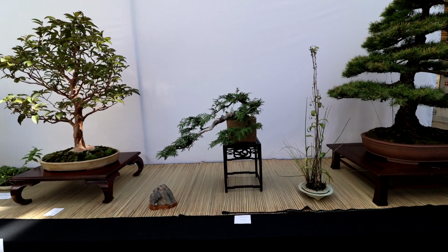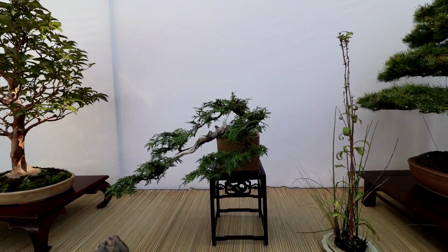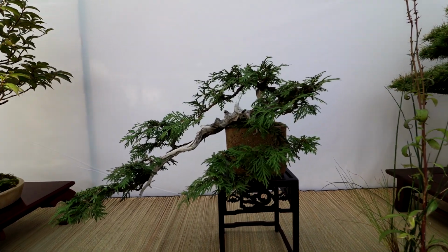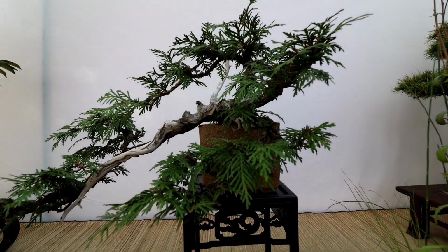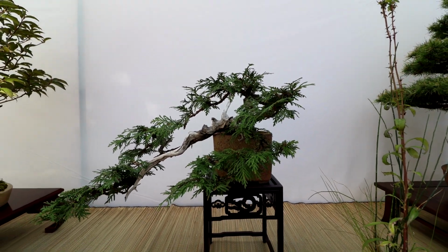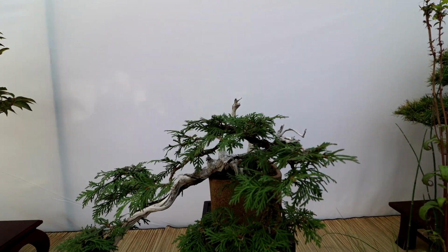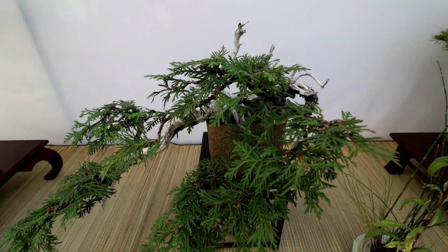Here's an eastern white cedar in training 15 years, so it must have been a collected tree because it's ancient looking. Kind of a windswept cascade style. Looks like it's growing on a mountaintop. Seen the odd avalanche. Yeah, really amazing.